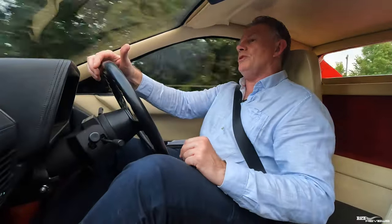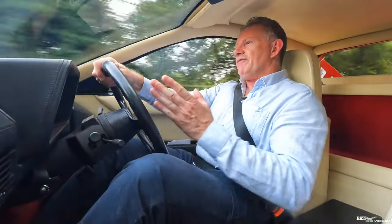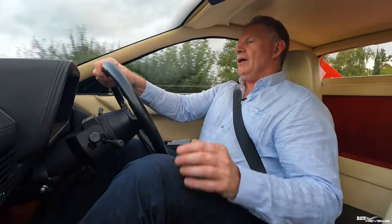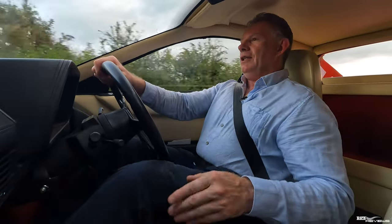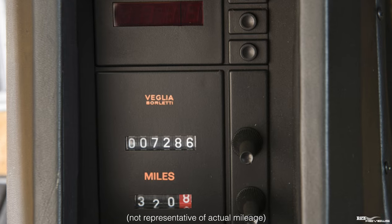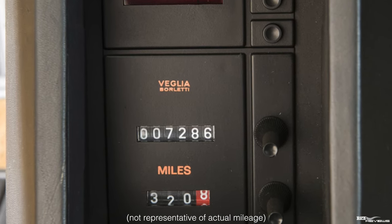No longer the tachometer in the center. You have the tachometer on the left-hand side with the red line at around 6,500 RPM. And you have the speedometer on the right-hand side. And you have the odometer in the front of the center console, would you believe it? So it's at that point where you can see the mileage that the car's done, which of course is 62,000 miles here.